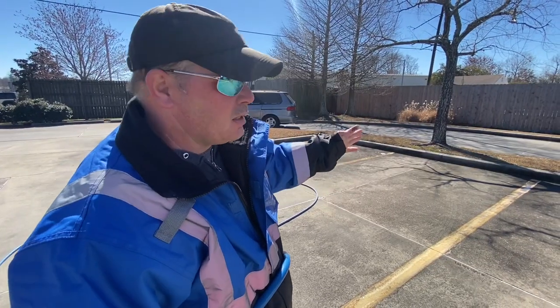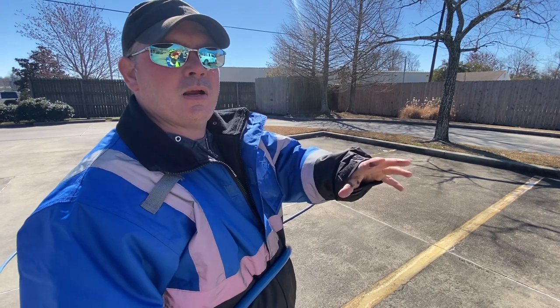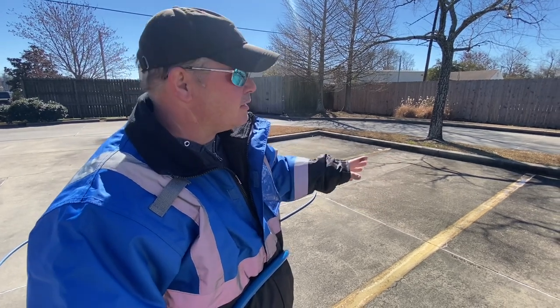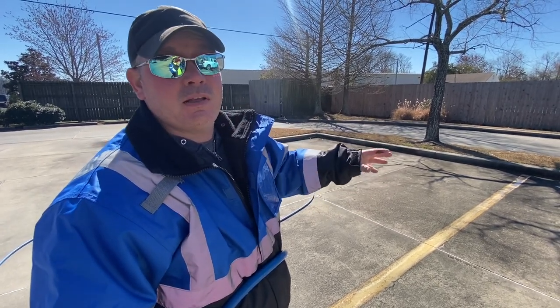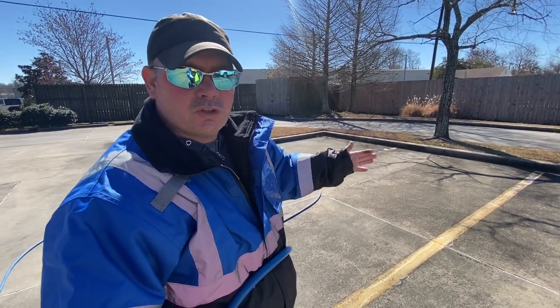What I did, I pretty much laid my cleaning solution right down the middle of that line. I know it's gonna spread out and start to cover the entire line. If I would have covered the entire line, then it would have spread out onto the edges. So I just went straight down the middle of it.